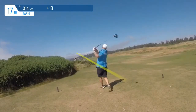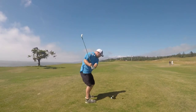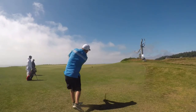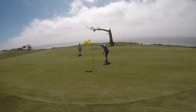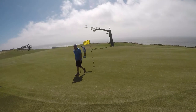Tee shot here on 17 was a little scary. I started that thing over the cliff and it worked its way back into the middle of the fairway. From here, I'm trying to hit a little punch shot, end up punching it out to the right, come up short, make a decent chip here just left of the flag, have a good look at par, but I just burned the left edge. Little tap in, no look bogey.